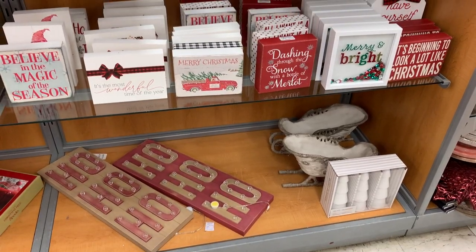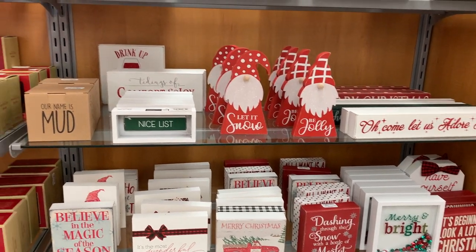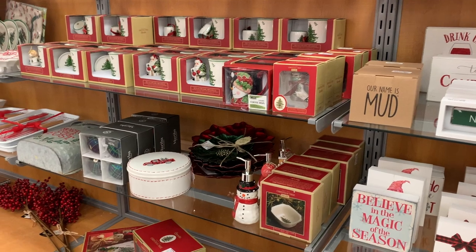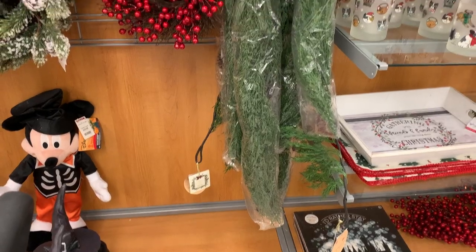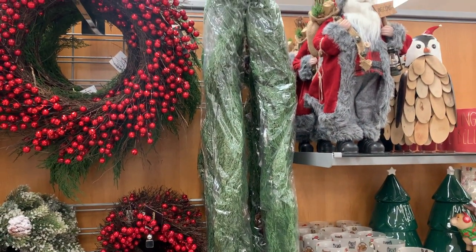The second store that I went to was TJ Maxx, and I felt like they had so many good finds. Oh my goodness, I found so many Ray Dunn items. I was blown away. If you guys are local to the Fargo-Moorhead area where I'm from, get over to TJ Maxx in Fargo for your Ray Dunn Christmas stuff.